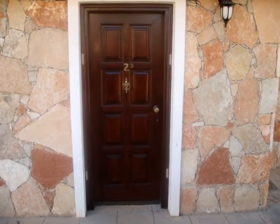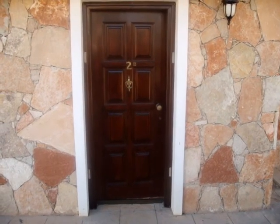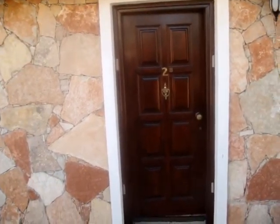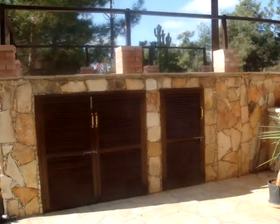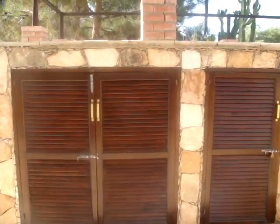This is house 2B, Country Rose, Phase 1, Antonio Wallace Street, 4717 Souni, Limassol, Cyprus. Turn to the right. This is off-road parking for one car with outbuildings under the garage.